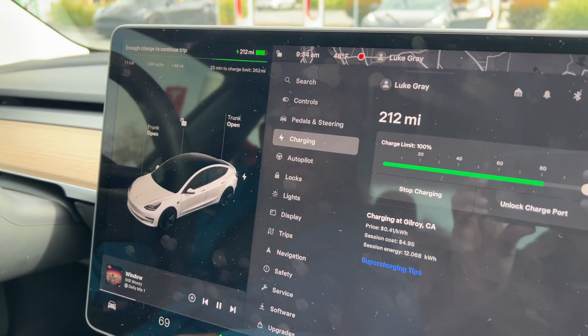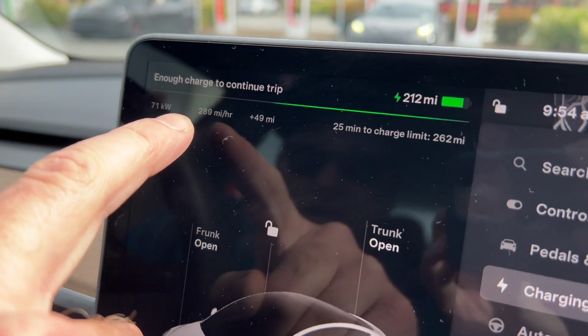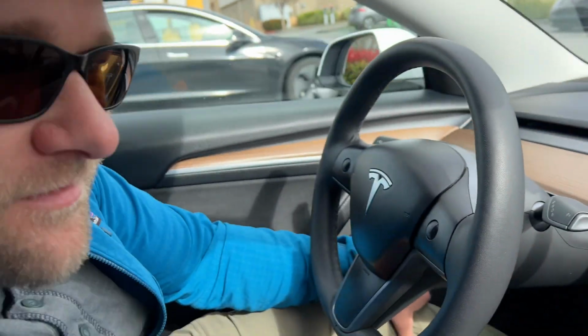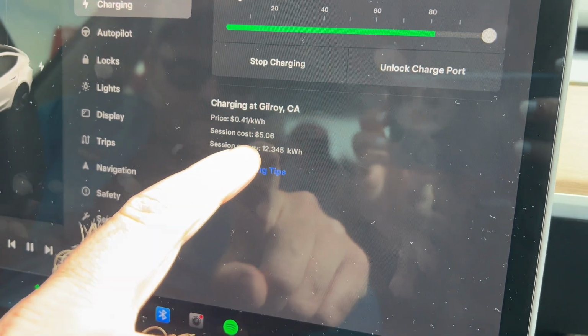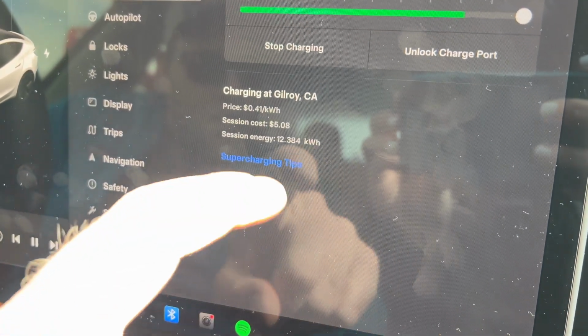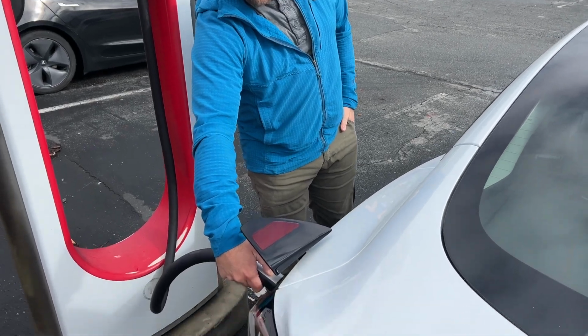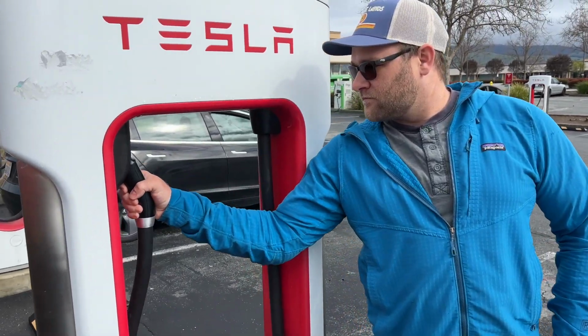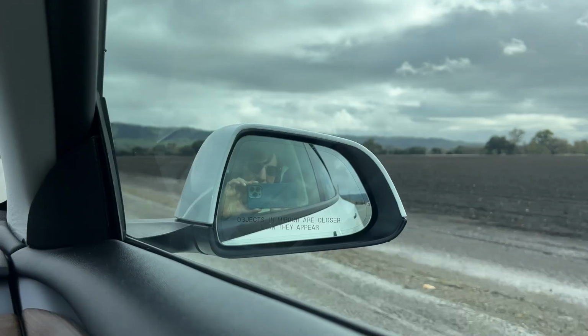Appropriate. All right, so we've got more than enough charge to keep going, but we're still charging at 288 miles an hour. Fast. And then it cost us $5 and we got 12 kilowatt hours. The charging rate of the Teslas will vary by model, the charger, and the battery's power level, but you can get a significant amount of charge in a short period of time at the superchargers.